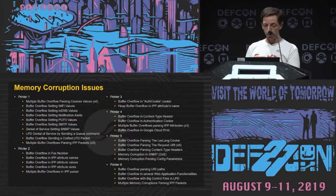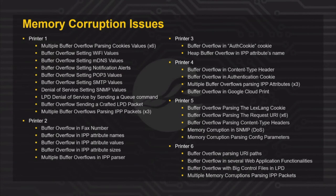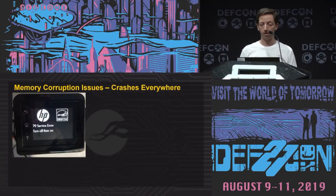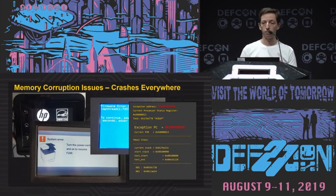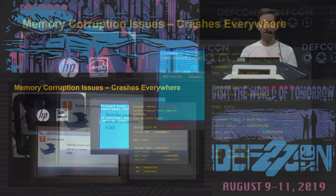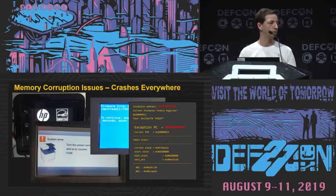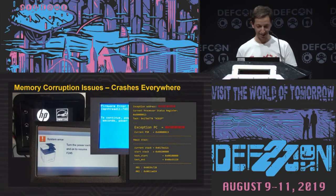So going for the memory corruption issues, we found a lot of them in a lot of services, not only in the web, but also in other services like printer protocols, IPP or LPD, or SNMP, and in the Google Cloud Print implementations. Basically, a lot more than we could handle or investigate, so we really stopped searching for more. We had basically vulnerabilities everywhere, which led to crashes everywhere, and also some useful stack traces in some of the debug interfaces that we found, like this one, where you can see that the PC is overwritten. And this is from an exploit that we won't show you today, but don't worry, Dan is now going to explain two others that are nice.